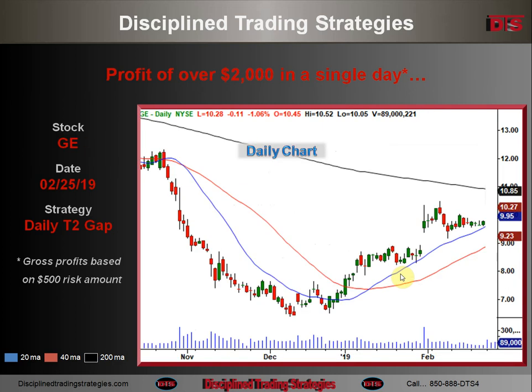GE is a little different. GE, even though it turned out to be a great play, is a real nail biter because you're often doing these first thing in the morning. They're sloppy, and you have to have a very good confidence level of what the stock's going to do. So GE on this particular day gapped to right there. And since it gapped above the 200 period moving average, I was very bullish on this stock.